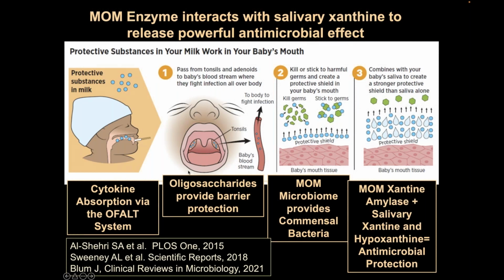And by the way, this is one of the education sheets from the Provide compendium that's available, as I mentioned earlier, on LactaHub.